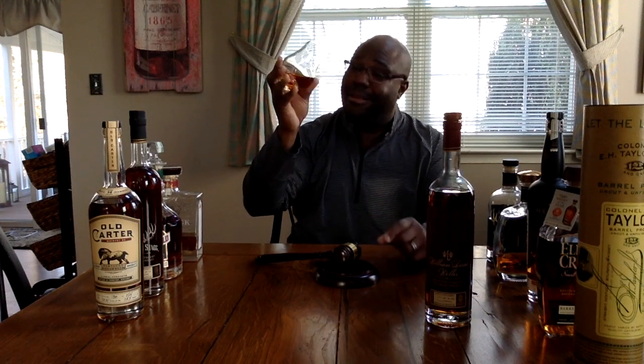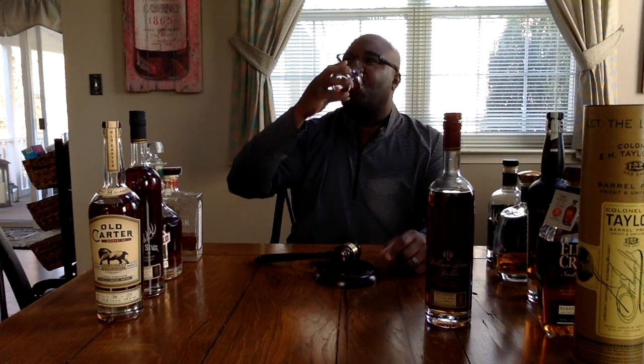All right, let's get the nose on this real quick. Tons of oak. Not too sweet. I smell maybe a little bit of brown sugar, some cinnamon, a little vanilla. No caramel, interesting. Beautiful color, very beautiful brown. Nice, dark, elegant brown. Not bad. Let's go ahead and get into this one real quick.